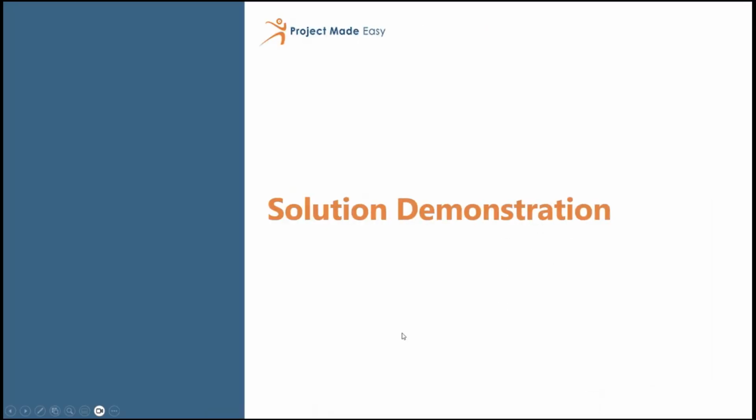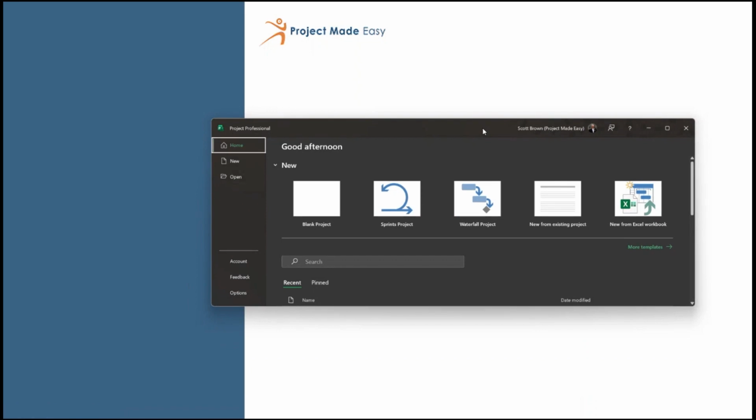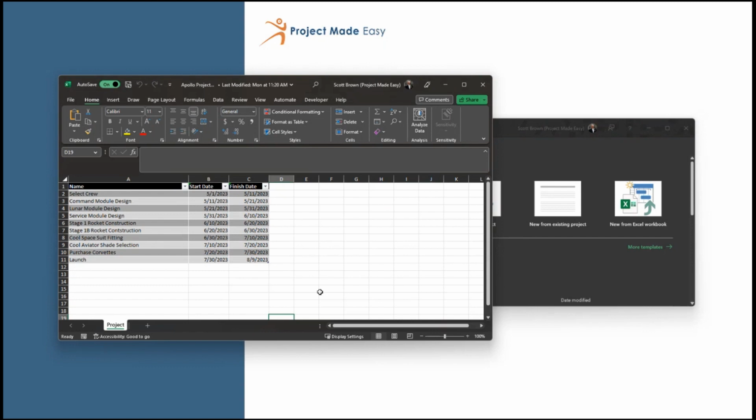And what I'm going to do is start right here in Project. I've just opened Project, the desktop client. And I'm actually going to bring this in from Excel. So let's take a look at that Excel real quick. This is the Excel spreadsheet. I did something really simple just to keep the demo quick. I certainly understand there may be more complexities for your projects, but this is just to show you the capability. So we've got a project here.